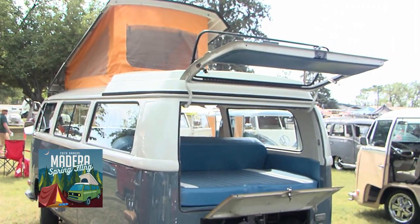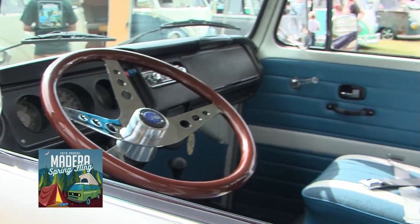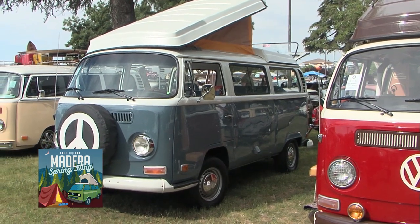And what's the attraction for you with this vehicle? I think it's just instilled. If you're younger and you get into Volkswagens, once a Volksy, always a Volksy. You either get attached to the brand or attached to the culture.